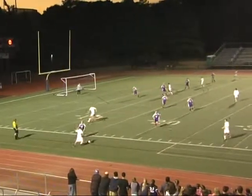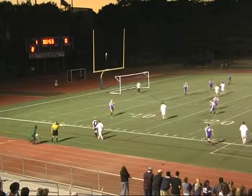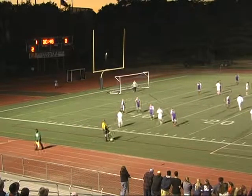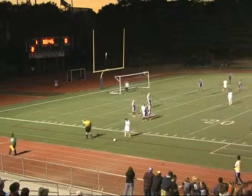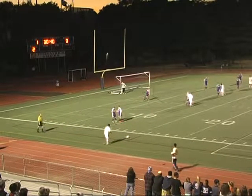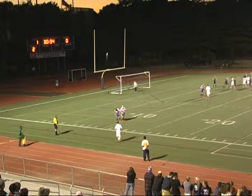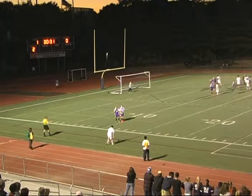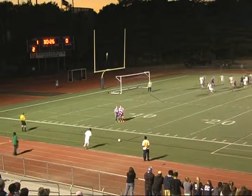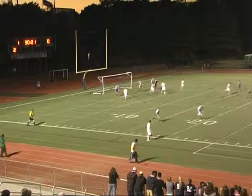Tim Baker up here now at mid. Oh, we'll see what the call is. It's going to be Portland ball. So Sam Farr will come take the kick. 10-yard wall. He'll have Irving, Yama, Habibzai, Govan, and Ik rushing in. It's up. Oh my gosh, what a great kick. Almost bent in.